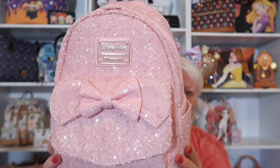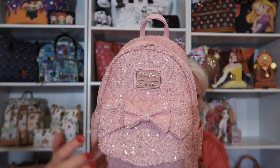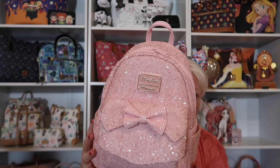You can look online and see what they're going for on the secondary market now, and oh, I still can't believe it. But it is a beautiful bag. I have carried this bag and it is stunning. Let me show you this bag up close. I love that the ears and the bow are right here and not up here. I feel like that really stops a lot of bending and stuff.